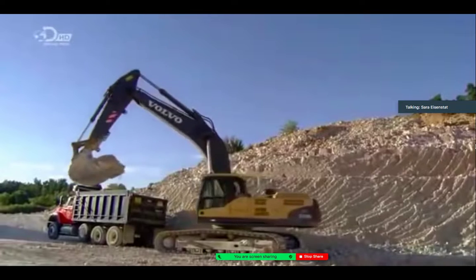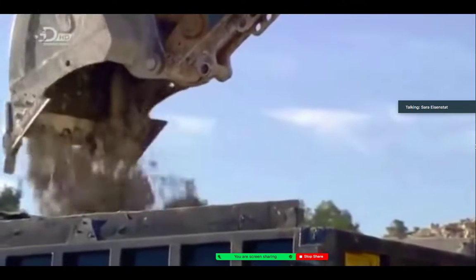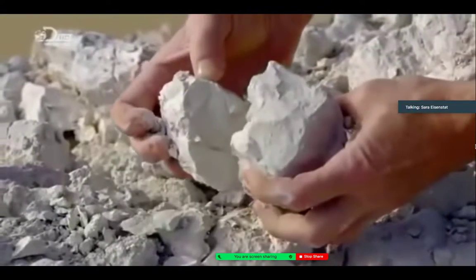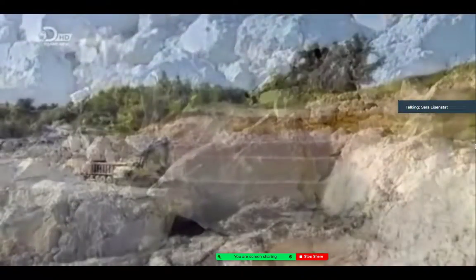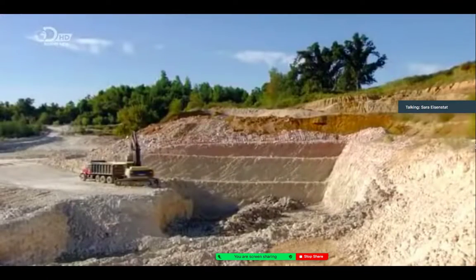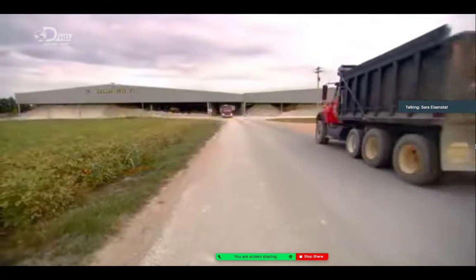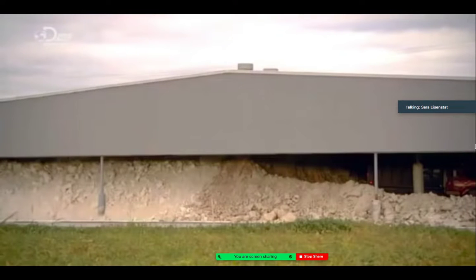Fresh from the earth, the moisture content of the clay is between 15 and 22%. The particles of clay clump together, but they can easily be broken up. The clay will now be processed to a workable form. They unload it in a building without walls, so it will partially air dry.